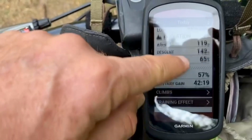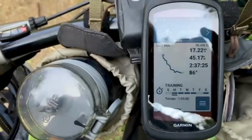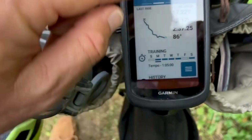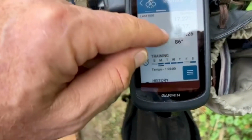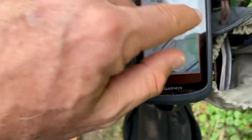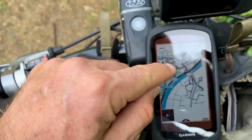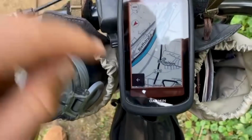Summary. Everything that happened about it. And it's kind of cool because it tells you what happened with the solar. So I gained 42 minutes. It charges whether it's turned on or off. It charges both times. The map is also pretty cool looking. It's just a real colorful map, easy to see. So anyway, it's just well done. Seems like I've gotten better at it.